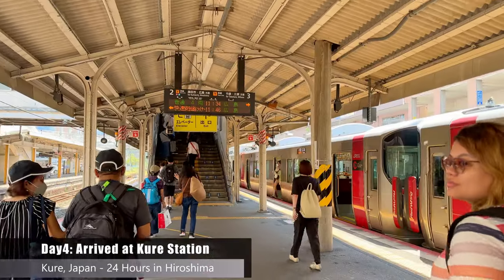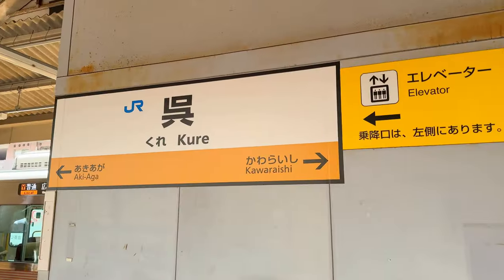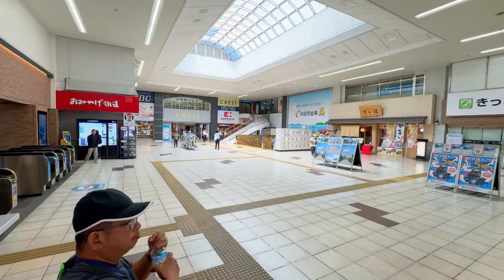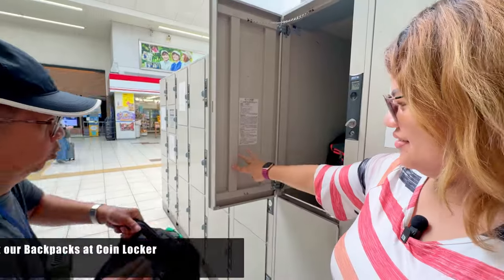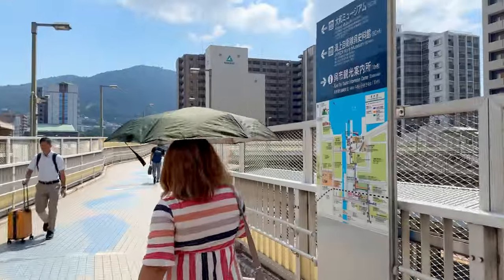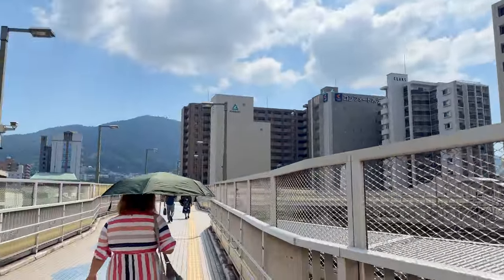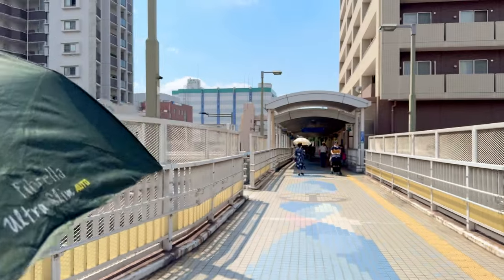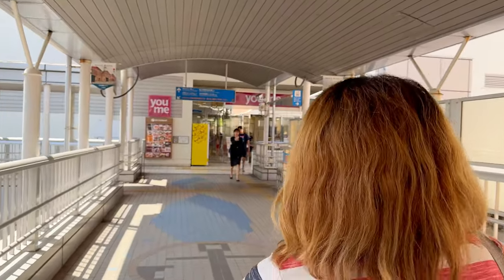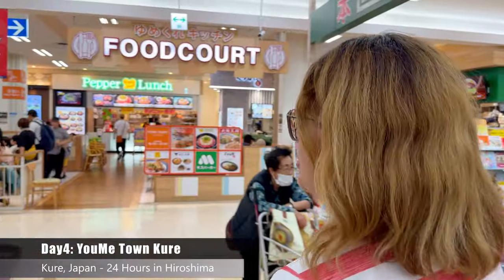To get to Kure City, we used the local JR train as well. The JR Kansai Hiroshima Pass really pays itself off if you plan your itinerary. At Kure Station, we found available lockers to store our bags for about 700 yen. Before we reached Yamato Museum, we came across a mall where we had our lunch.